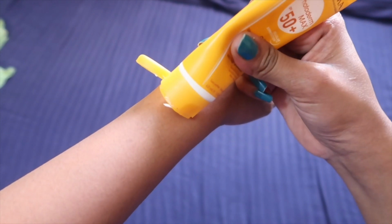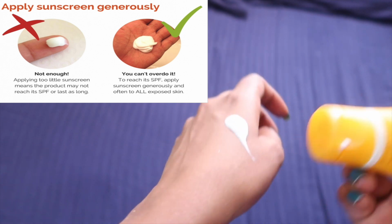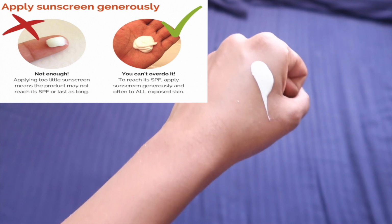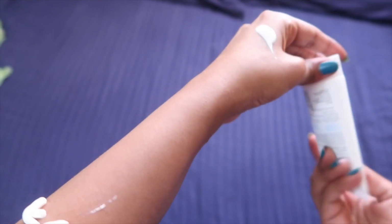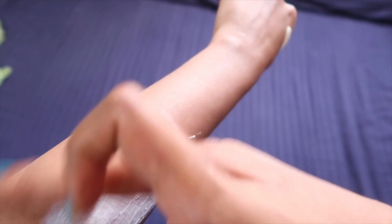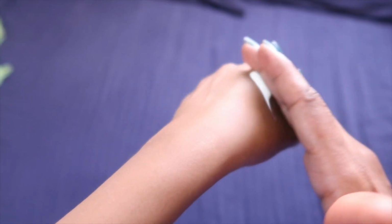Here's a small comparison. This is my favorite Bioderma sunscreen. It's a little light and runny consistency. Now I'm going to apply Z Block as well. So just taking a little, and if you compare it with Bioderma, it's a little thick and the consistency is pretty fine. So first let me rub this on my skin. You can just see how it absorbs. It's not at all oily or greasy, very easily applicable and dries off matte. And now applying Bioderma.